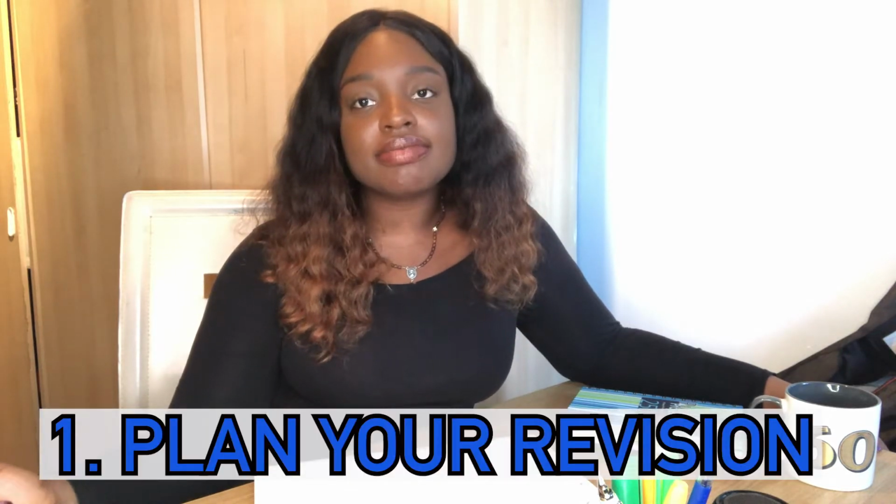So I've split these tips into 3 main categories, and I want to make it as short and as sweet as possible. First thing, plan your revision. Like actually plan it. Don't just be like, yeah, I'm gonna revise this, then revise. No, write it down. Write down what you need to revise, by when, and how much you need to know. You're gonna have to be really strategic with your time.